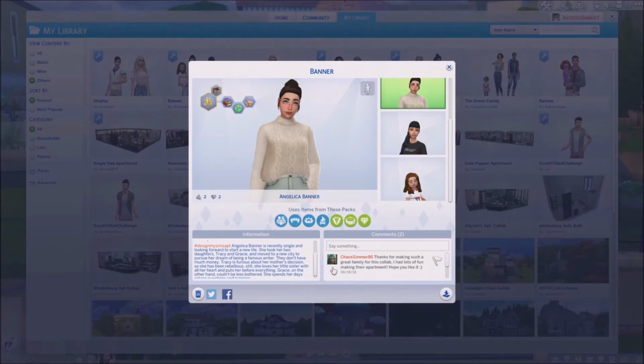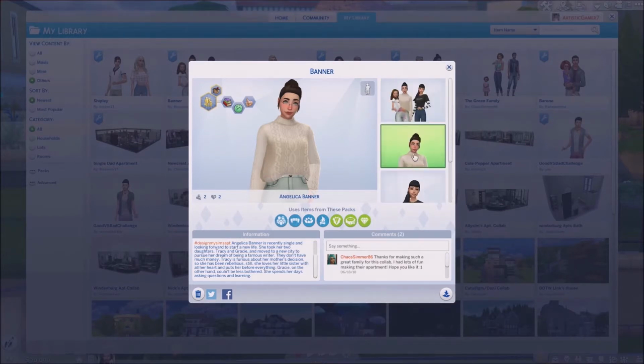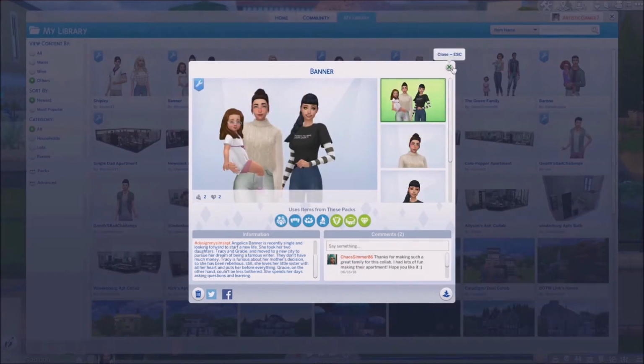Angelica Banner is recently single and looking forward to a start in a new life. She took her 2 daughters, Tracy and Gracie, and moved to the new city to pursue her dream of being a famous writer. They don't have much money. Tracy is furious about her mother's decision, so she has been rebellious. Still, she loves her little sister with all her heart and puts her before everything. Gracie, on the other hand, couldn't be less bothered. She spends her days asking questions and learning. So that was this lovely, cute, adorable family.